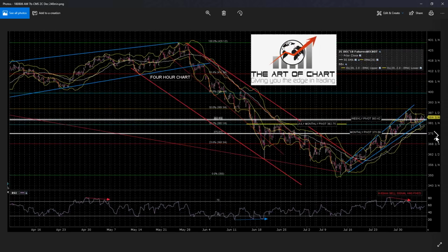Right. Corn, we've got a nice little megaphone here, overthrown bearishly, broken. I'm expecting to see more downside. Might need to retest this high first. We are on a 60-minute sell signal.